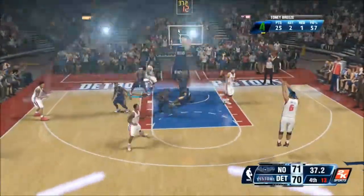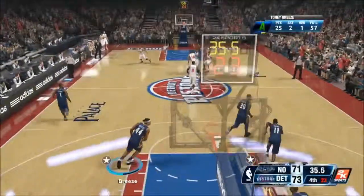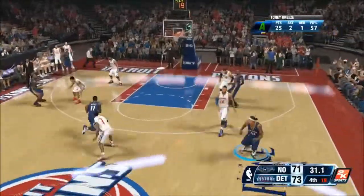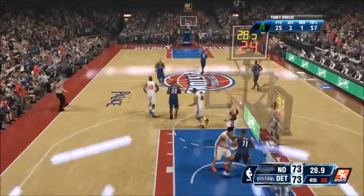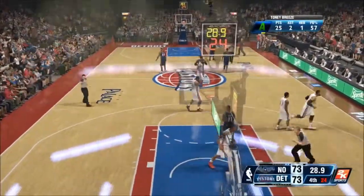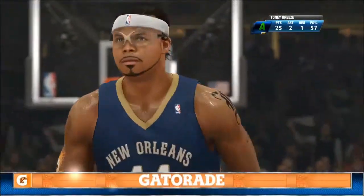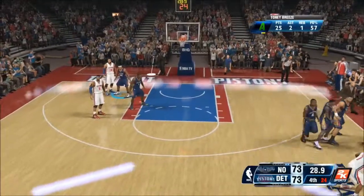Out to Smith for 3. Laces one from 3. Ooh, a pressure basket right there. Now that's coming through in the clutch. Here's Holiday. Connects. And tie game. That is a huge basket right there. Boy, that was a big shot. And that one just flattened this crowd, Kevin. Yeah, nothing you can do as a fan after a shot like that. Just shake your head.